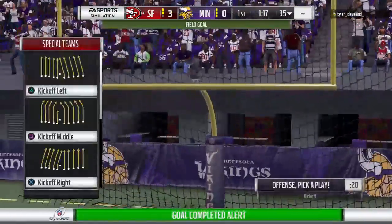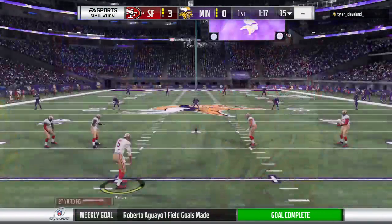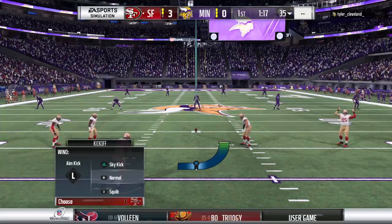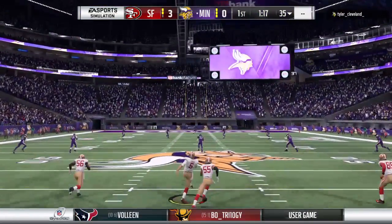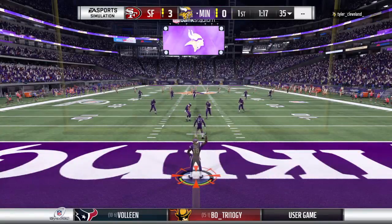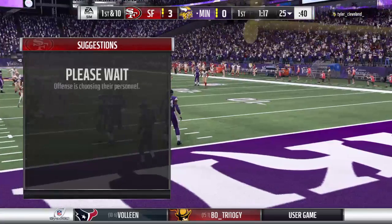And Aguayo able to knock it through. And the 49ers take a 3-0 lead. And that field goal caps an 11-play drive. That's a lot of offense to run to only get 3 points, but they'll take them. Anytime you can put anything on the board, you run to your sideline somewhat happy.